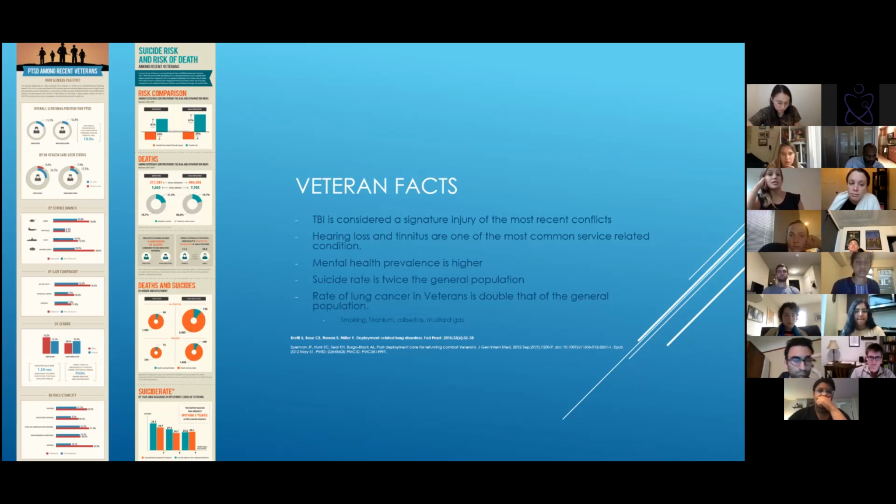So in the most recent publishings that have been done on this, the healthy warrior effect, for some reason in the Afghanistan and Iraqi conflict veterans, the suicide protection is gone. So they are at the highest risk of suicide. It's still unclear why. The blasts and the TBIs are thought to contribute to that. Also the prolonged duration of these conflicts and the amount of PTSD.